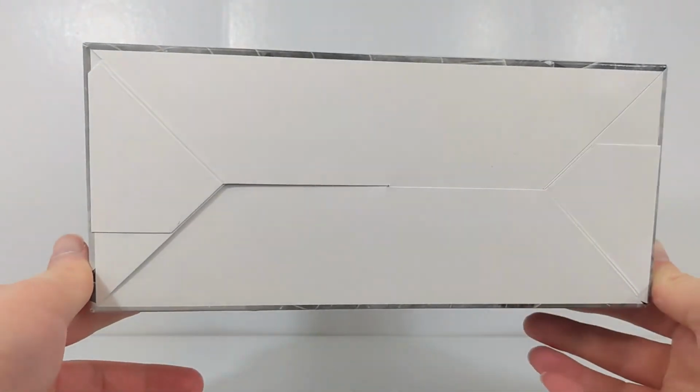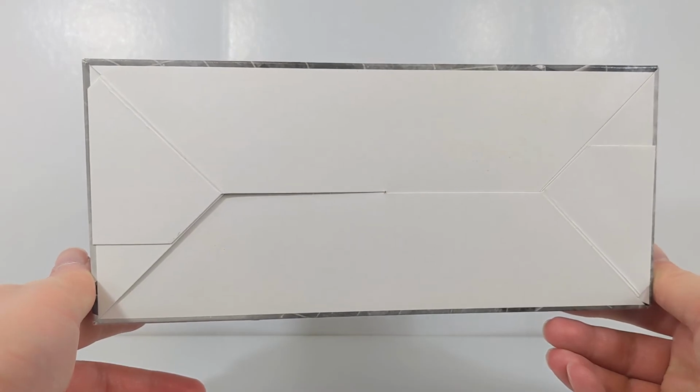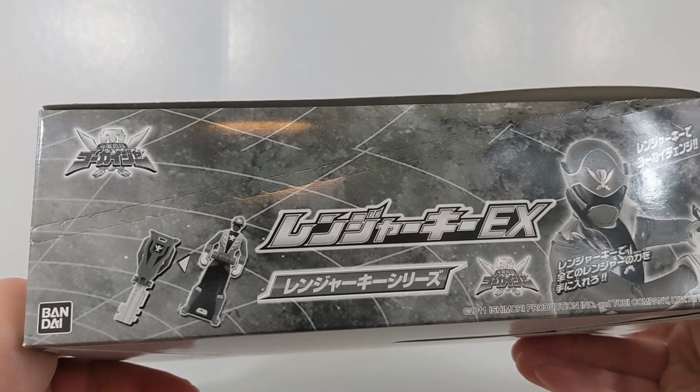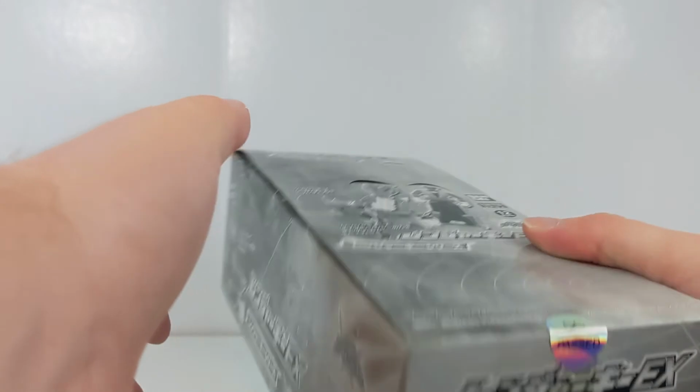So I lied, there's actually one more thing to show off Ranger Key related, and that is this thing. So this arrived like 2 months ago. It's not from the Bai box, I got this on eBay. And it is a full set of the Gashapon Ranger Key Set EX. Because I needed this one as well. I do, because it's Gashapon versions of keys that are slightly different.